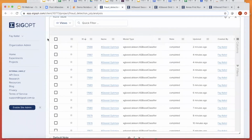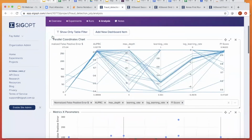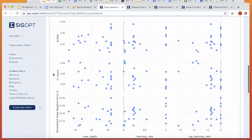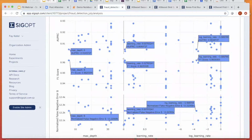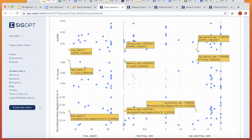All right, so what I get to do there is, if I look at only table filters, it reduces the number of points here. And as you can see here, my AUPRC, anything higher than 90%. So if I look at my F1 score, for example, this point seems interesting, I can select that, and it gives me a zoom in into the results there for that particular training run.